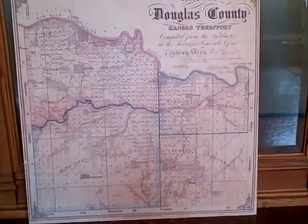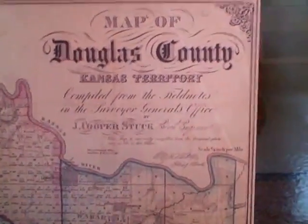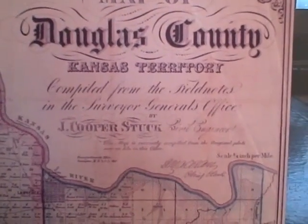John Halsell map sold in St. Louis, we're looking at Douglas County, Kansas Territory. Can't see the date on here, but what I found interesting is I track along the northern boundary of the river, we see north of Lecompton Township the Delaware Reserve and the Kaw Half-Breeds lands.